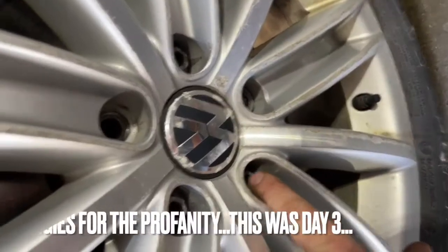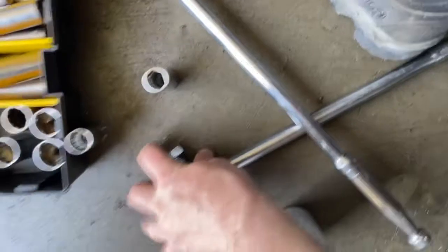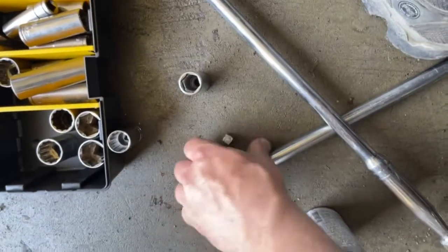So on top of these being way too tight, when I say way too tight, I mean way too tight.